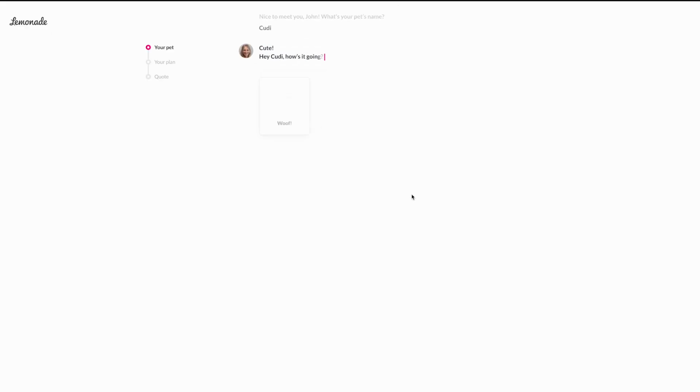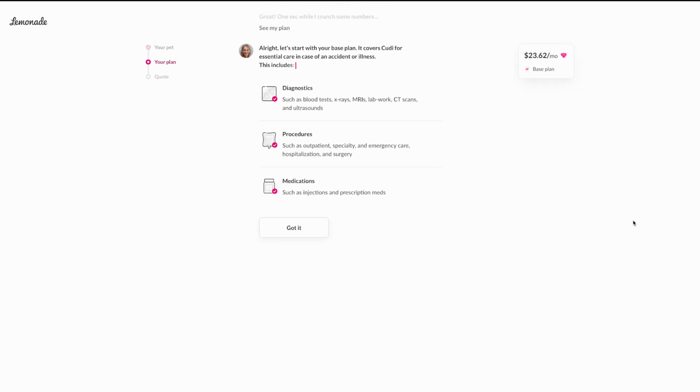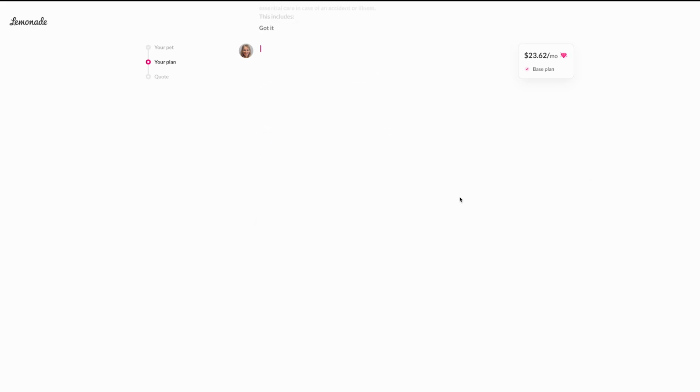Next, when it comes to choosing a policy, you'll have a few options that will impact your total premium. To get started with a quote, you'll need to complete a questionnaire that begins with the basics such as the type of pet, their age, their breed, and the length of time that you've had them. Once you've submitted this information, you'll be able to see your base coverage quote while also going through the additional coverage options. This base plan covers three main things: diagnostics, procedures, and medications.